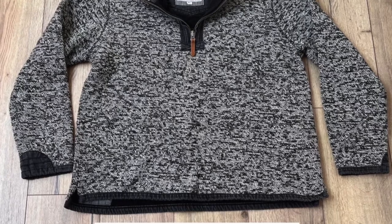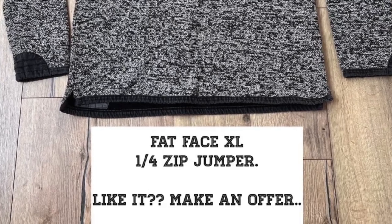Next one. I was going to say it's a really quick seller. Well, I know, because it sold within 7 days. Otherwise, I wouldn't be telling you about it, would I? But it was a nice Fat Face quarter zip jumper, extra large. It's in decent condition, and I picked it up for £5. You can pick these up all day long for that price and make profit on them. Somebody came in with an offer of 11 quid. I took that offer. That gave me £8.55 back, 71% profit. Nice.